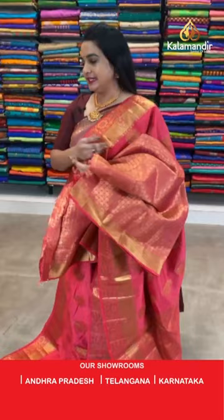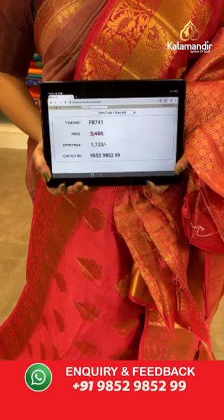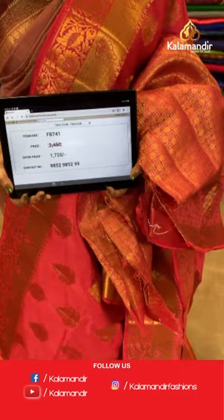So pricing details of this saree. Saree code is FB741, actual price 2450 and weaver's price is 1720 rupees. To purchase this saree, take a screenshot and ping us on our WhatsApp number.